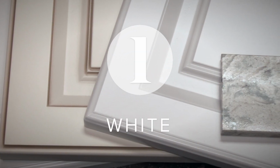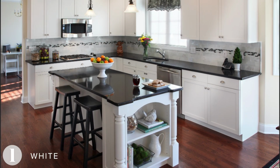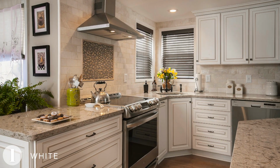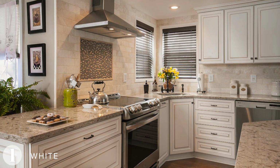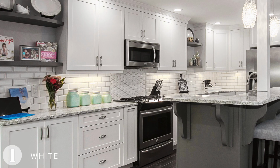And number 1, white takes our top spot. Whether it's winter, antique, or frosty, white is our top kitchen door color. Why wouldn't it be number 1? It pairs perfectly with any door style or kitchen motif and is the easiest way to brighten things up in the kitchen.